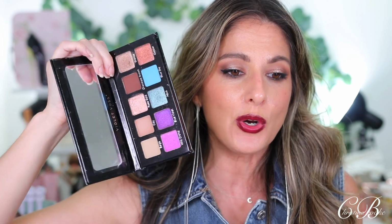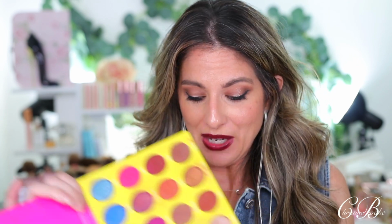Okay, so then there's also this one that I have here. This is from Violet Voss. This is also another great rainbow if you're going to be a unicorn or a fairy, mermaid. This is where you would go. You want to go for those pastel-y looks. You want to be very light and airy on the eyes and maybe do a really beautiful statement lip. That could be insane.